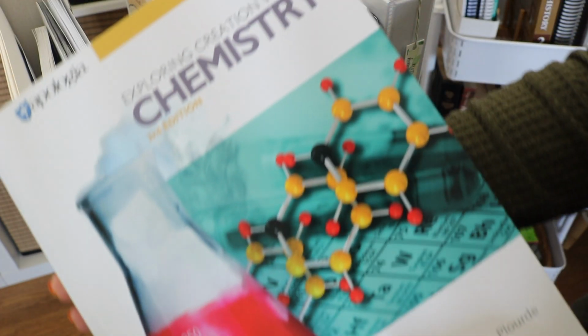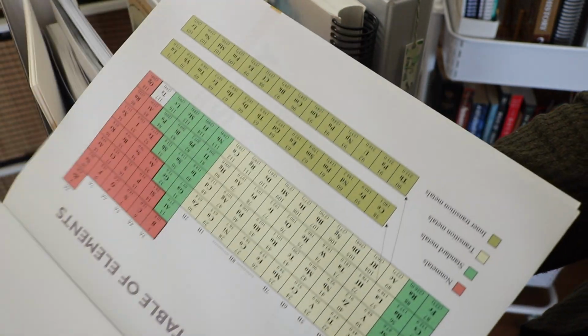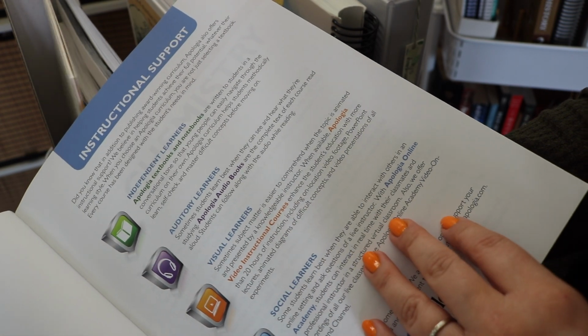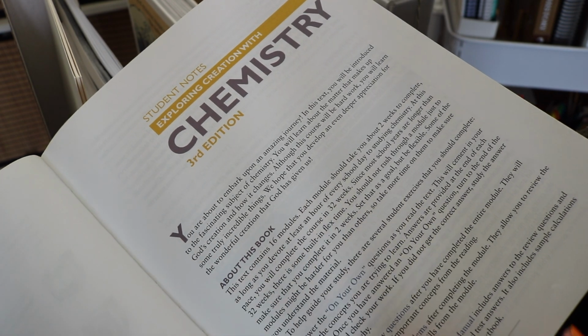Apologia's Exploring Creation with Chemistry. We've been holding on to this one for a while because they chose to complete biology and earth space science first. This is written for the students, so it's meant to be self-taught. Each of them also has the student notebook.